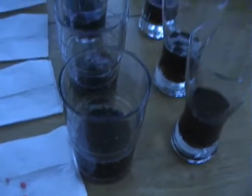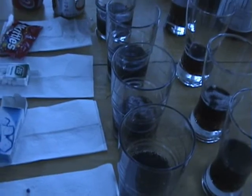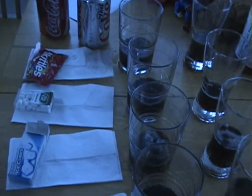So as you can see, Diet Coke and Coca-Cola have a very different reaction when you put in the same candy in them.